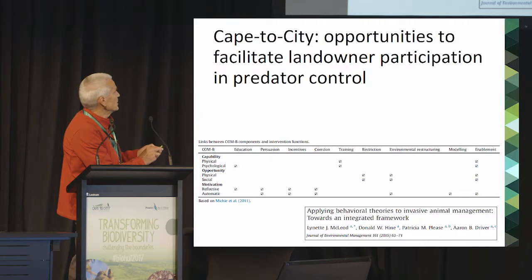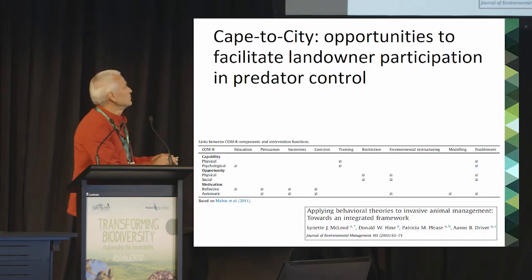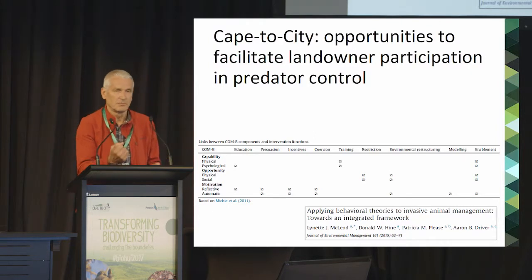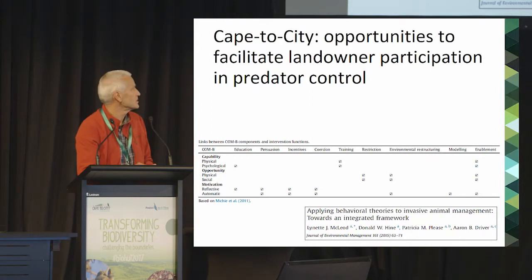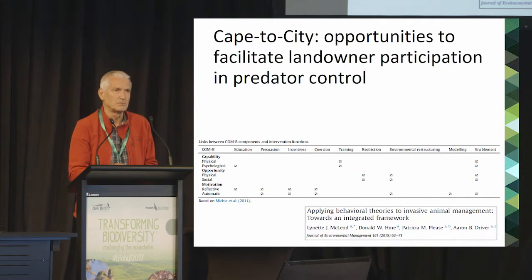Things like education programs that you'd expect to affect people's internal decision-making processes. Things like enablement, making sure tools are available, which might affect their physical capability of doing pest control and so on. Coercion, which could be the big stick: once 75% of people have signed up, everybody has to sign up. So they identified a whole range of factors that are available to influence what's going on, for regional councils, for example.